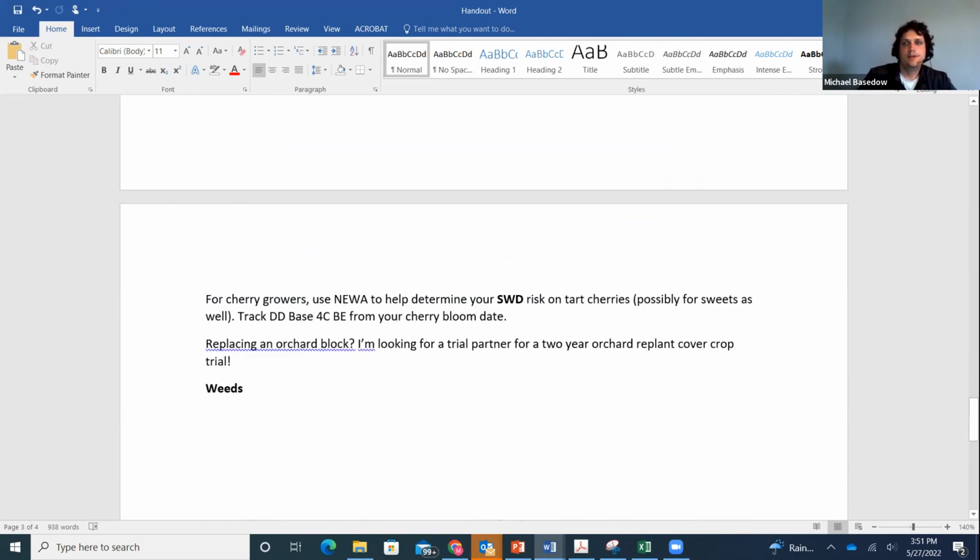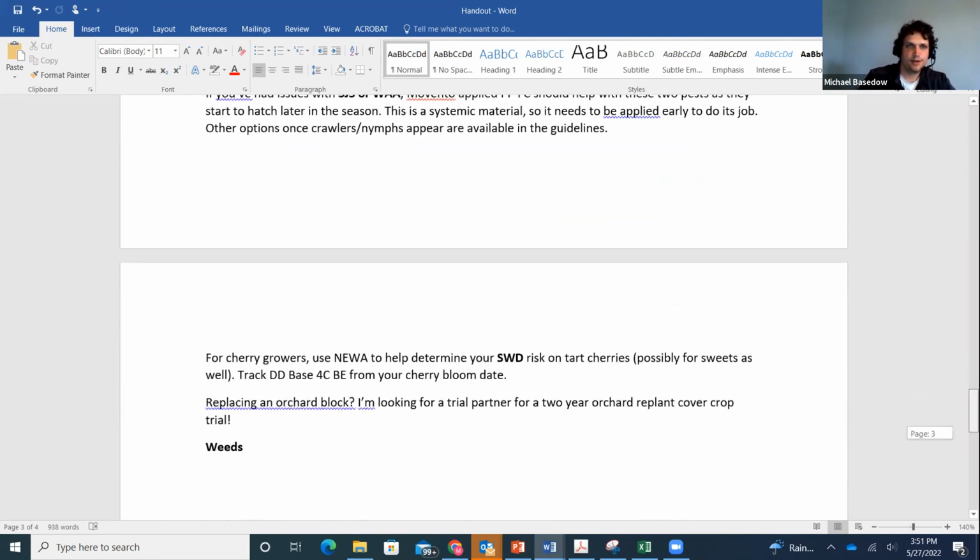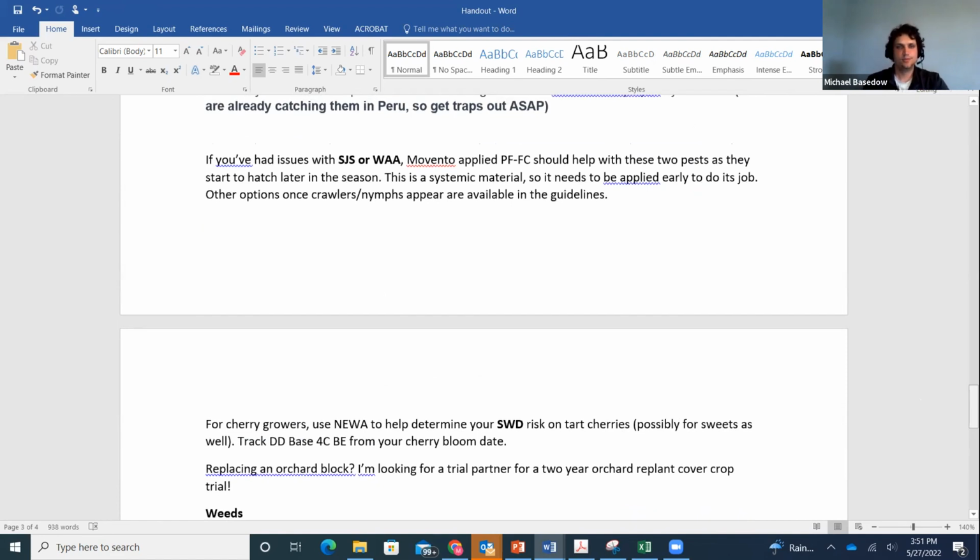Then moving along here, I also just want to give a note. I know a few orchards have had some issues with San Jose scale and woolly apple aphids, particularly the woolies, the last couple seasons. So just a reminder that Movento applied at the petal fall, the first cover timing should help out quite a bit with these two pests as they start to hatch later in the season.